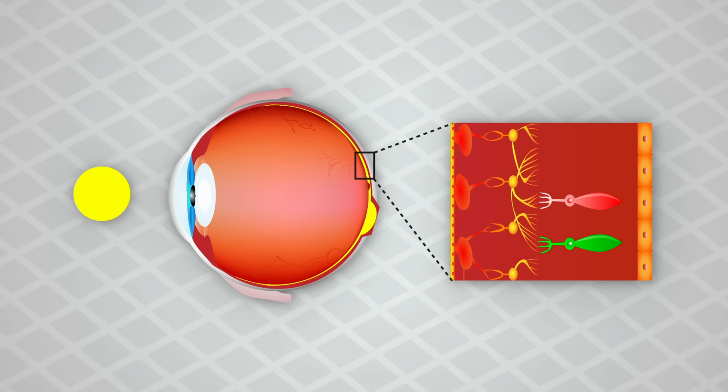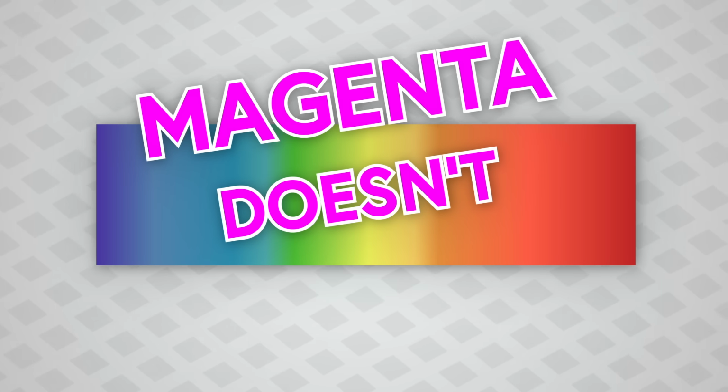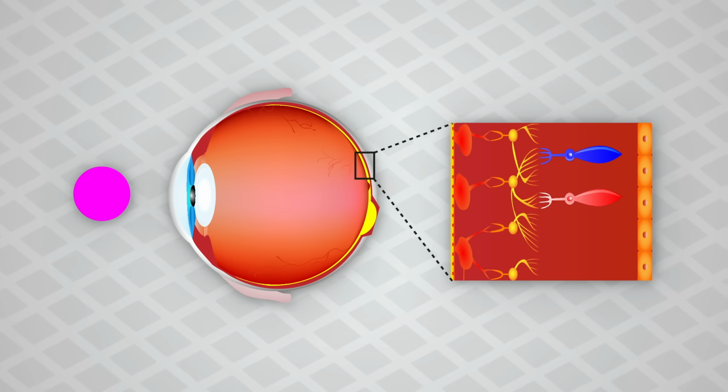But now let's talk about magenta, that purplish red color that you mostly know from T-Mobile ads and the hair of manic pixie dream girls. But if you look at the light spectrum, you'll notice that magenta isn't on it. There's no wavelength for magenta, and that's because magenta doesn't actually exist. You see, magenta is what you get when your eyes see both red and blue light at the same time, stimulating your long and short cones.